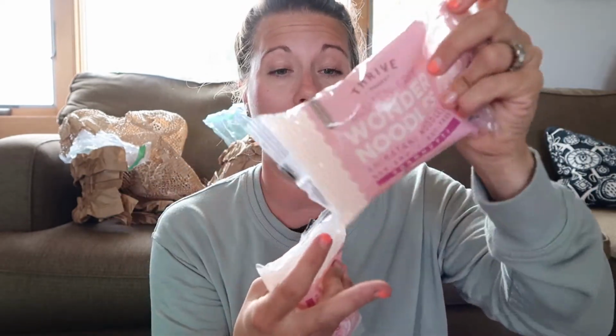And lastly, these were marked down. They were part of the sale for the month, so I thought I would try them because this container is two servings. They're called Wonder Noodles. They're the shirataki noodles. They're non-GMO, soy-free, gluten-free. They have 2 grams of carbs and there's 10 calories per serving. So this whole container is 20 calories.